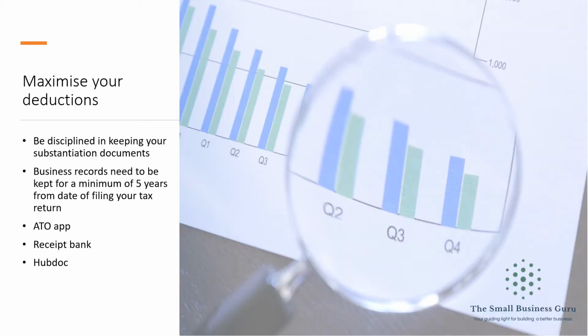To maximise your deductions, you need to be really disciplined in keeping your substantiation documents. It's important to remember that business records need to be kept for a minimum of 5 years from the date you file your tax return and up to 7 years if you have a company or a trust. There's a number of ways you can do this apart from the paper filing system, including using a free app from the ATO. There's also some data capture and data recognition tools like Receipt Bank and HubDoc that will integrate with your accounting system.